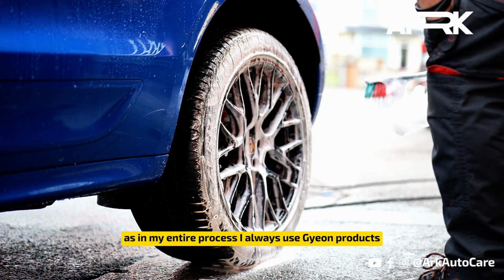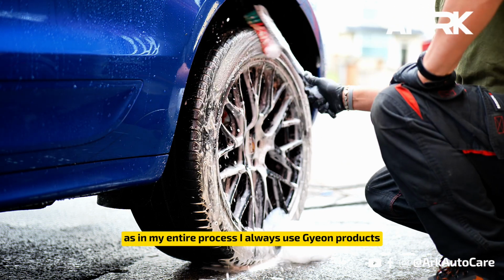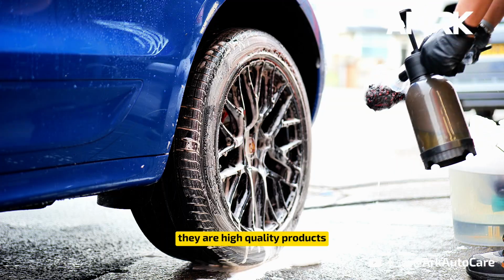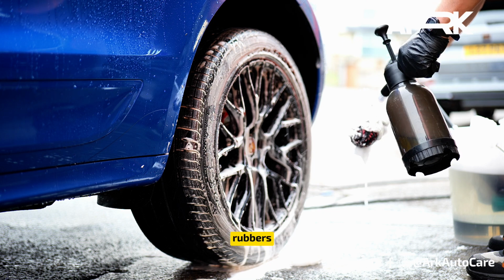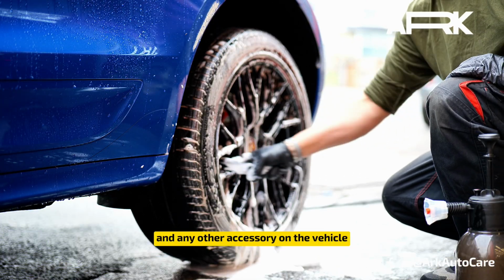As in my entire process, I always use GN products. They are high quality products that would take care of the paint, rubbers, and any other accessory on the vehicle.